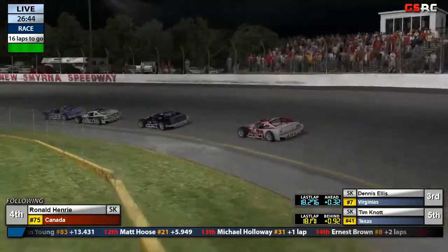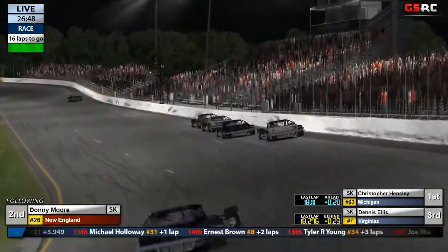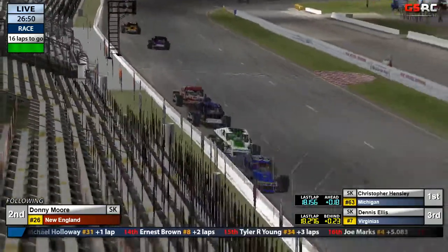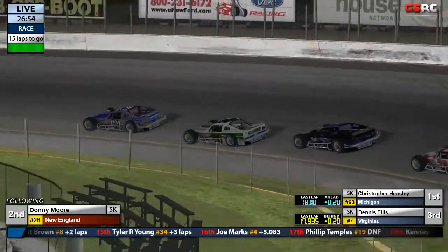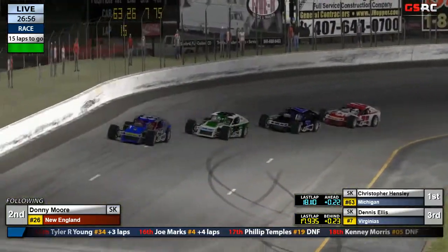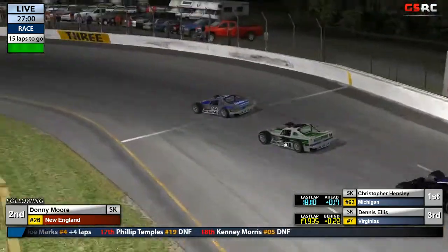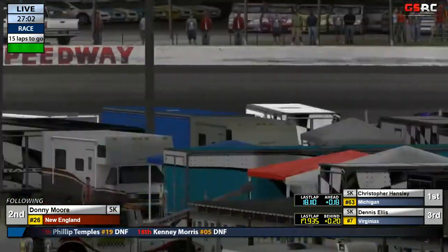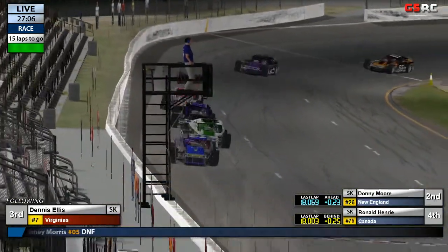Meanwhile, Hensley and Moore. Oh my goodness. Hensley hugging that inside, denying Moore, not letting him get down in. Moore trying to get a drive off the corner. Moore dives it in deep, but he can't get the bite off the corner to get the lead. That's the 63 car in the lead. You can see Moore diving it in, but then he loses momentum on corner exit and Hensley pulls away.